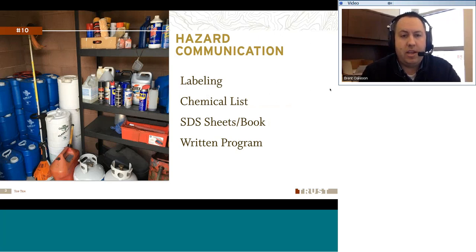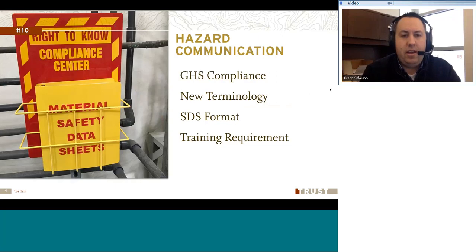Also on the hazard communication side are the SDS book or the SDS sheets. There's the new format now, so there needs to be a written program with a list of chemicals, available for the employees to reference. The new program, the Global Harmonization System, is now in place, with new terminology and new formats. We encourage all of you to make sure that you have the current SDS sheets for each of the chemicals in your workplace.